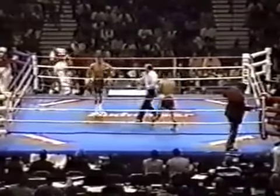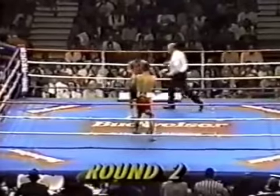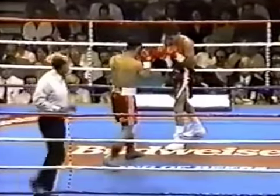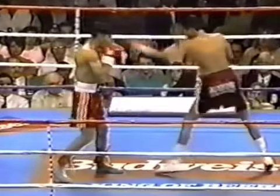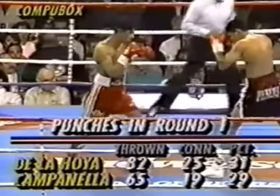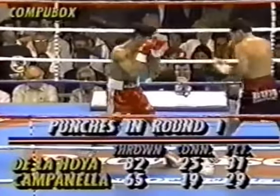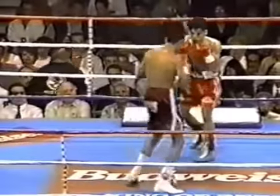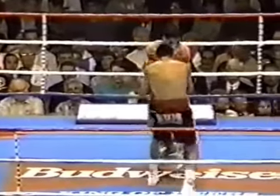And we begin round number two. They touch the gloves. De La Hoya knocked down early in round number one. And as Al, you pointed out, it was the second time in his career that he's gone down in round one. It is indeed, but this time, Bob, it was a much more powerful punch. As you look at the numbers in round one, ironically, Oscar De La Hoya landed more punches before it was all over.